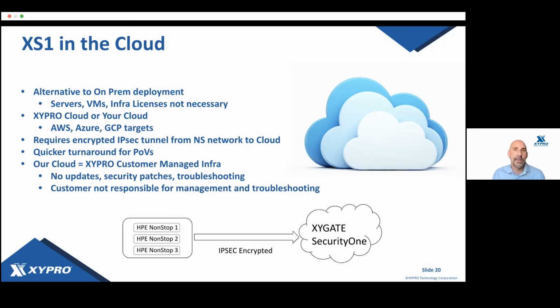Now, for those of you that want to look into doing a proof of value with SecurityOne, you're not a SecurityOne customer yet, but interested in kicking the tires and seeing what it can do for you, again, we can use the same model. You stand up SecurityOne on the cloud. You don't have to install anything in your data center. We would just install the components on your NonStop, which you likely already have, create a tunnel to AWS or whatever cloud you want to use and consume the services. So instead of waiting 2 weeks, 3 weeks to stand up infrastructure and install software, we can do this in less than a day. So if you want to try out SecurityOne and you've been hesitant because of the timing involved and the overhead with standing up VMs or grabbing servers, let's use this method and get you set up and going right away.